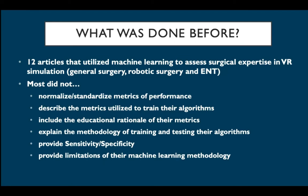The other thing, most of them were not providing sensitivity and specificity, which is pretty important, specifically in the medical world. We thought it was very important to include that. And then the last limitation was that most of them did not provide any limitation of their machine learning algorithms or methodology. So there were a lot of things that we needed to work on.